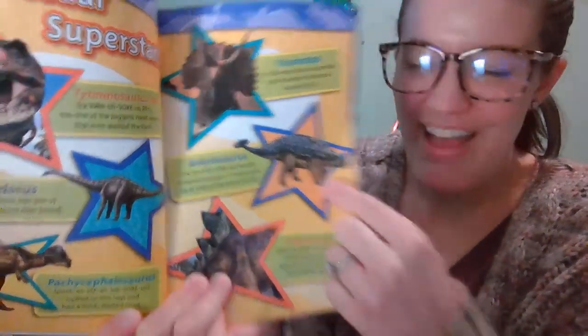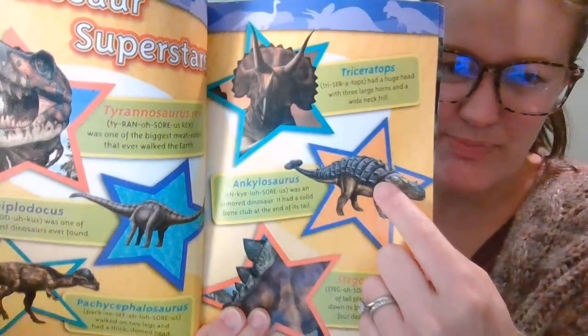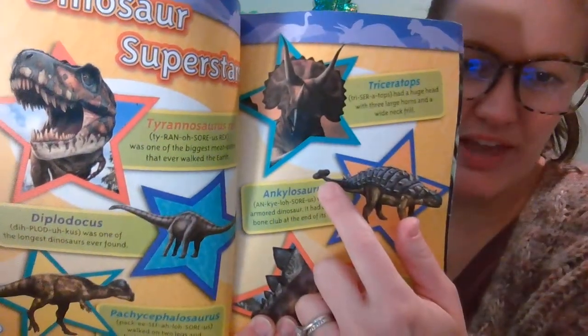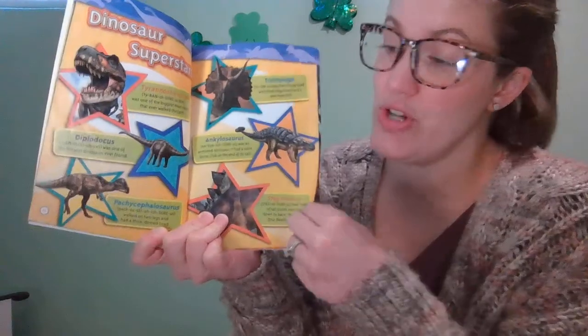Ankylosaurus. Ankylosaurus was an armored dinosaur. That means he had all kinds of spikes on his back. He had a solid bony club at the end of its tail, so he could fight back if another bigger dinosaur tried to eat him.